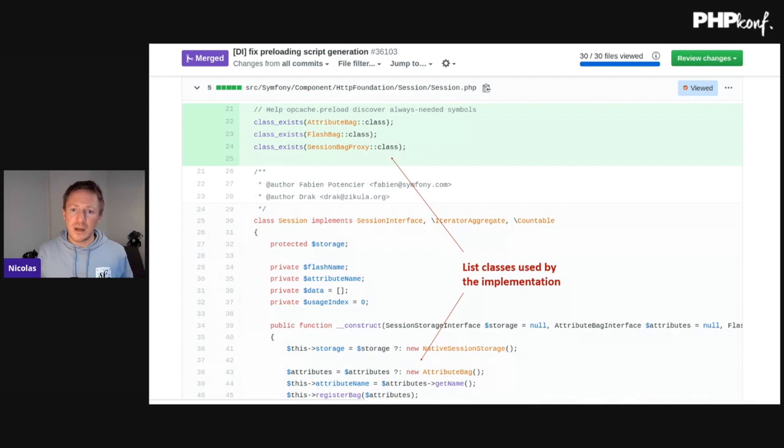But there are more classes to preload that we cannot spot using basic static analysis. And to hint the preloading script and the PHP engine that a few more classes should be preloaded also, we added, and you'll see in Symfony, this class_exists entry before class declarations. They are there to help the preloading script preload this class. By just checking if they exist, they will be loaded, and then the preloading script and PHP will put that in shared memory so that they will be available right away when you use Symfony without any autoloading for them.